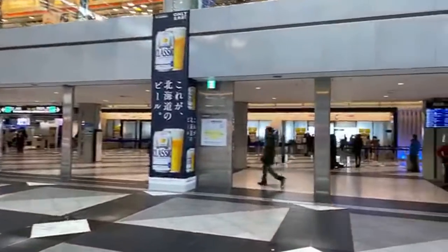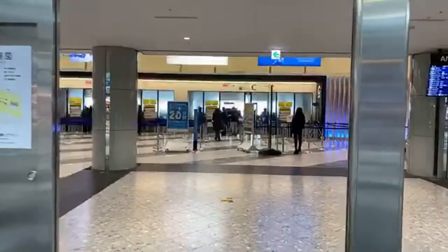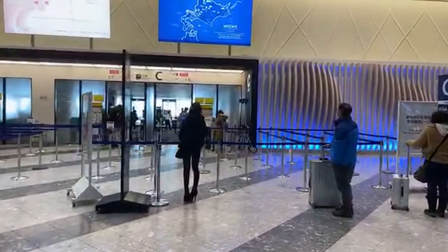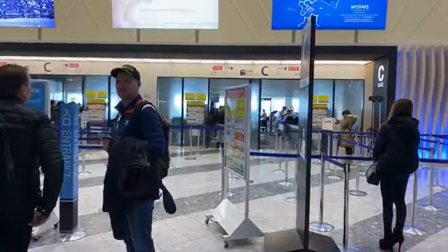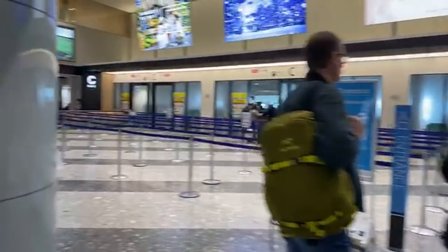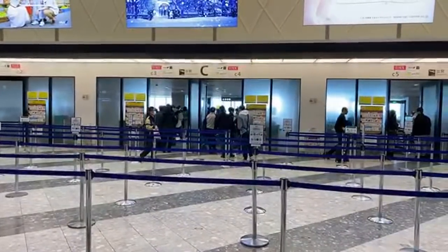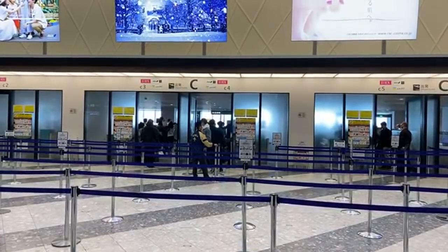Here's the domestic security. As you can see, there's really nothing special going on here in terms of the coronavirus. I know that there's screening for arrivals, but when you depart at the domestic, I don't see anything really significant going on. Are there speakers or scanners in the center? I know that I think it's 14 people that have come down with the coronavirus in Japan, and it's really spread out. It's like one here, two here, three here, one here.